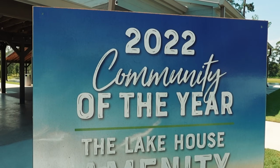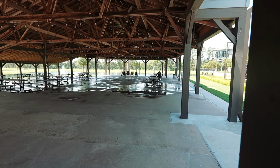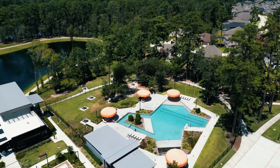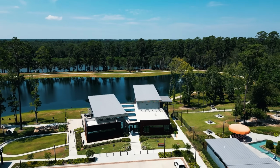But as you see here, 2022 is the community of the year. And so they have this big pavilion here. And again, I just love this stuff. Check this out, the lake house pool. So you got a community pool right here. You go through, safe, it's gonna be all locked up. And then you got the center here for the workout facility.